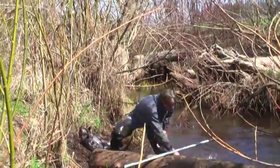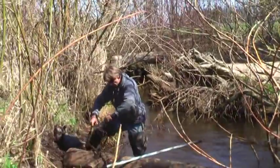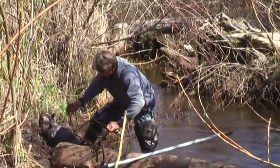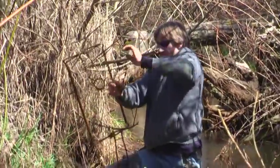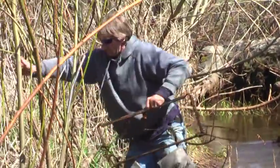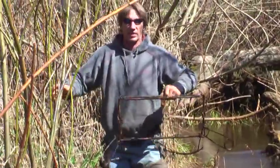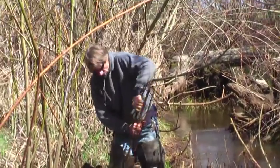Take your 660. This one's still got all the trigger on it, which is unusual because I usually chop them off a bit. Our finely crafted stabilizer. Homemade, of course.